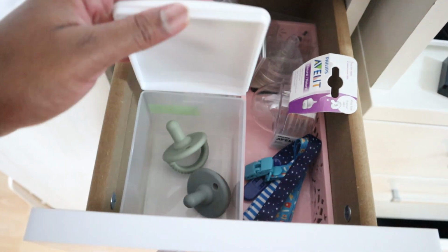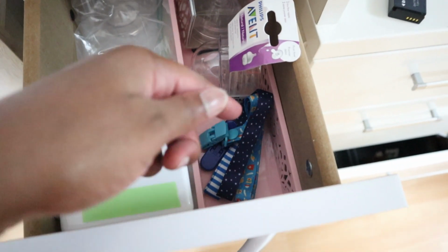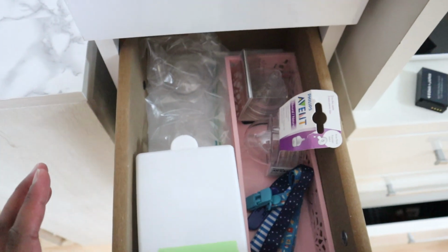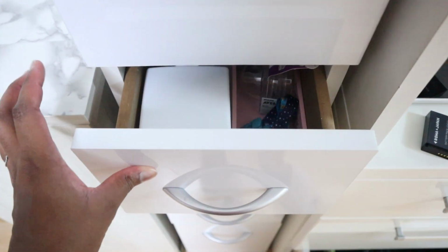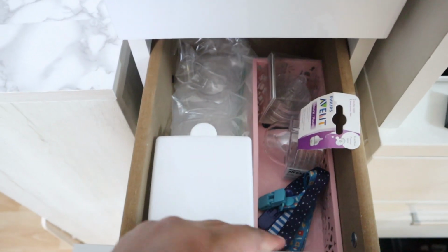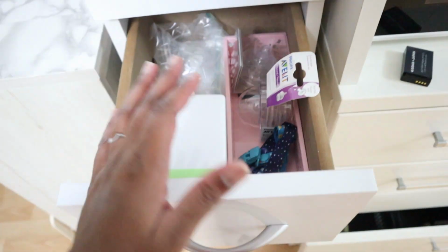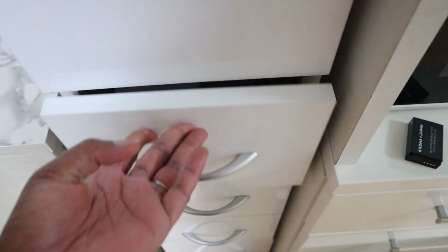So pacifiers are easy to find. And then the pacifier clips are right here, also easy to find and ready to go. And that would be the first drawer. So basically, apart from pacifiers and pacifier clips, this will collect any extra parts for anything that I have.